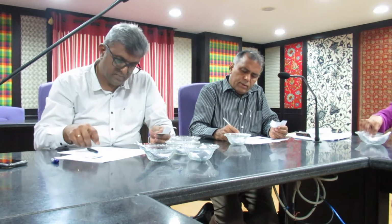Reva, Panipat. A10G. G for Gold. Lines and Designs, Panipat. B11E. Nivin Creations, Panipat. A10F.